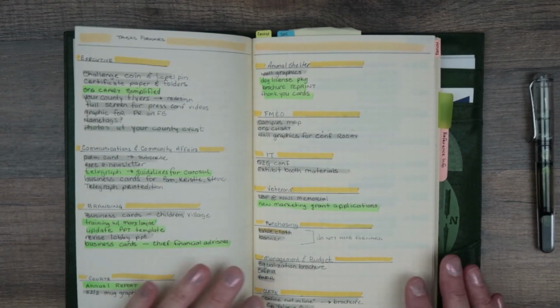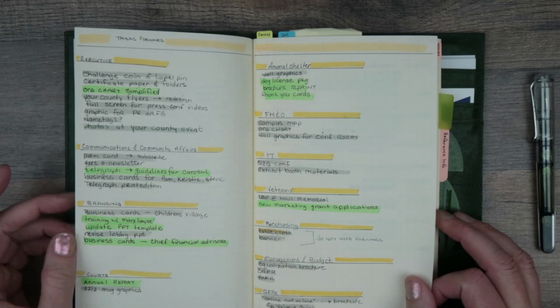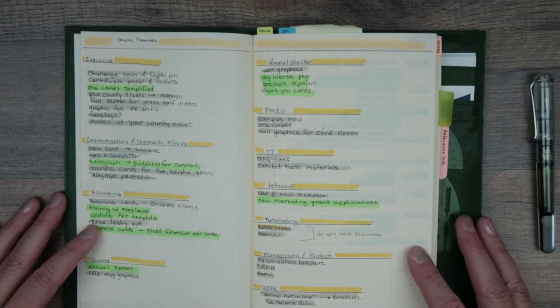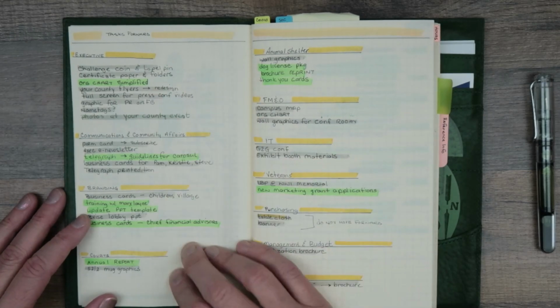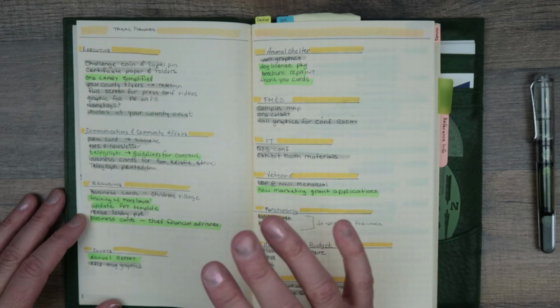So this is a list of all of the tasks that were left over from the previous month. So clearly this is January, so this is stuff that was left over from December when I was in the other journal. I just go by department and I gather all of the tasks that were not finished and put them in a big list.